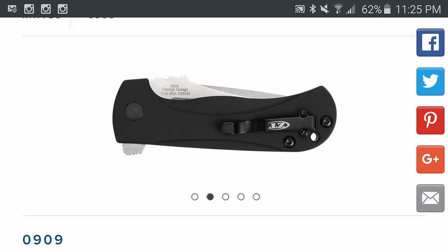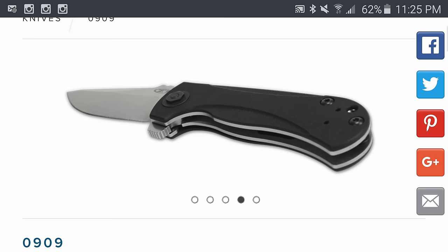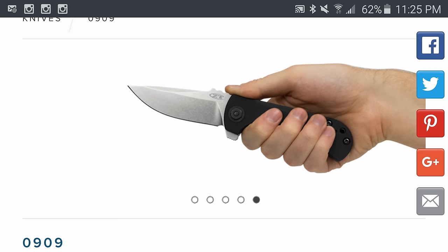Did this one have a picture in hand? Because to me, it doesn't look very big. Probably the last one will be. But yeah, I guess it is fairly sized. Maybe it's just the depth from the spine of the knife down to the bottom of that flipper. It's just quite deep, and that's making it look kind of stubby to me. But that could just be my eye.